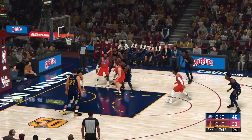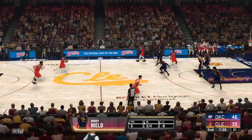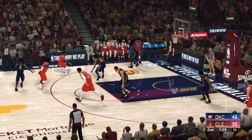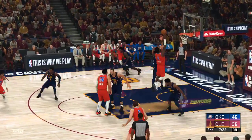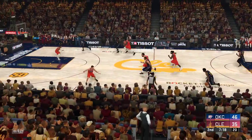Here's Hield. The Thunder making the shot. He shoots over Dragic. Up it goes, and the Oklahoma City lead is cut down now to just 11 on the bucket from Hield. Oklahoma City comes into this one after the win against the Spurs in San Antonio. It's Okafor atop the key. Here's Harrell. That one misses. So Cleveland will take it the other way.